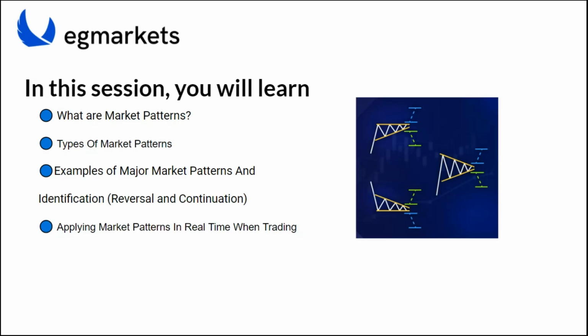Okay, now that we understand what a reversal market pattern is, let's talk about continuation. We all understand what continuation means from the basic dictionary meaning: the act of doing something over and over again.